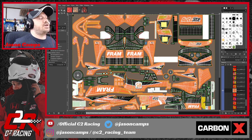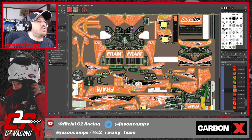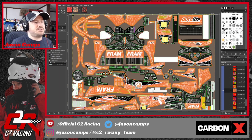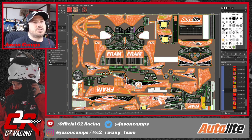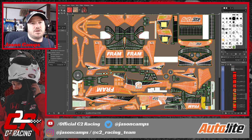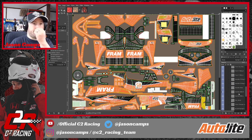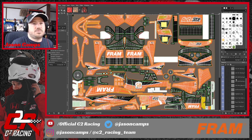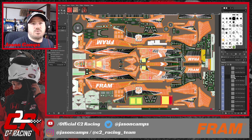Okay, so let's save that. And then I want to put Autolite on here. So instead of re-importing, let's close this window. Instead of re-importing, we're just going to grab Autolite logos that are already in the file that are at least the size that we want them to be. So yeah, we can use these engine cover graphics. That'll work. And we're going to duplicate that layer.